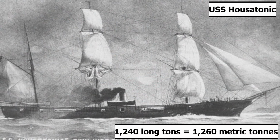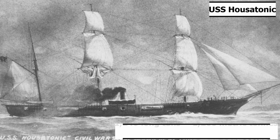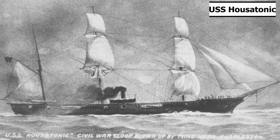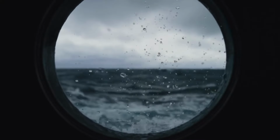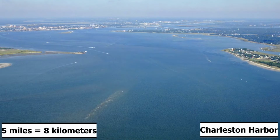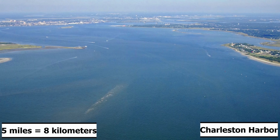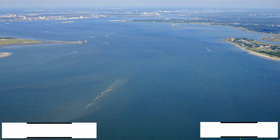Housatonic was a 1,240 long-ton sloop of war with an armament of 12 large cannons. A sloop of war was a warship of the British Royal Navy with a single gun deck that carried up to 18 guns, and they were typically used during the 18th and 19th centuries. Housatonic was stationed at the entrance of Charleston Harbor, roughly 5 miles off the east coast of the United States. She was commanded by Captain Charles W. Pickering and had a crew of 150 men aboard.